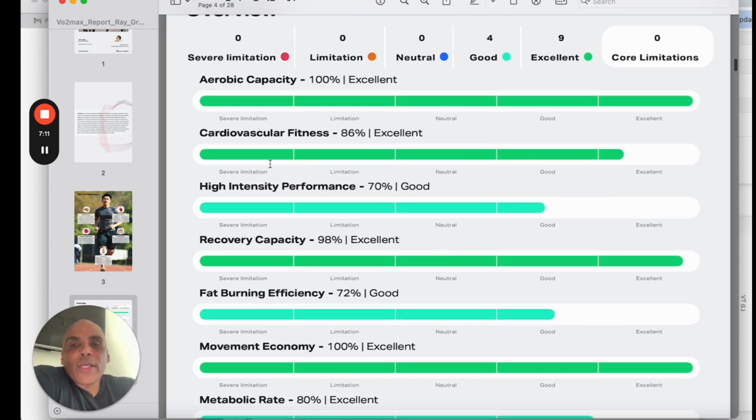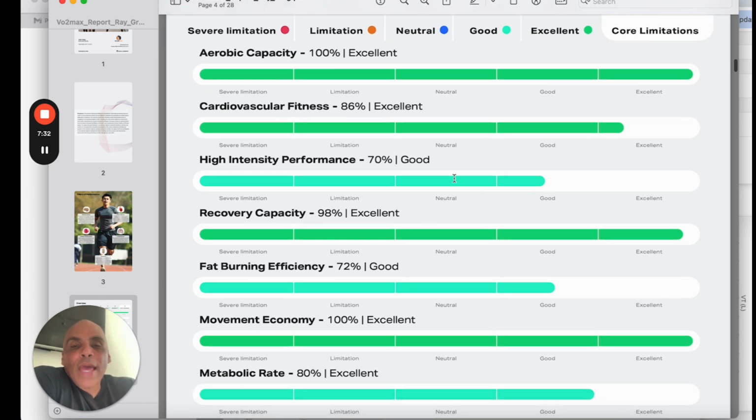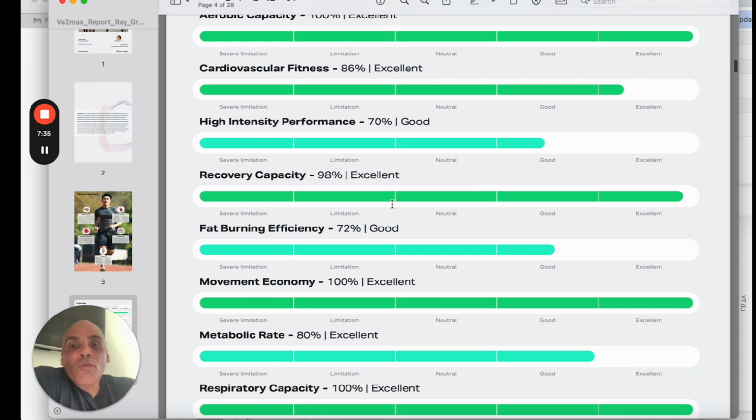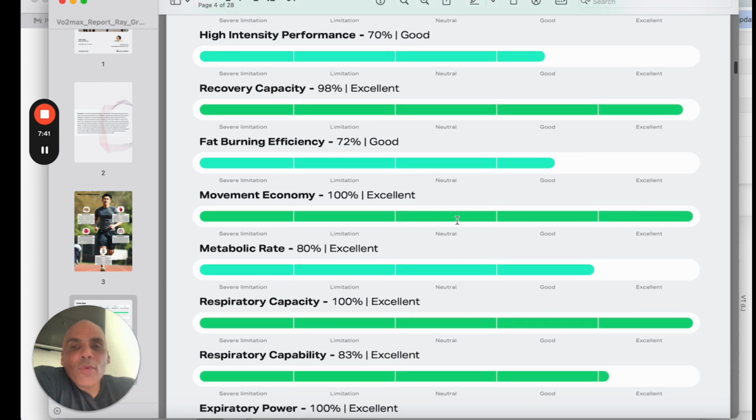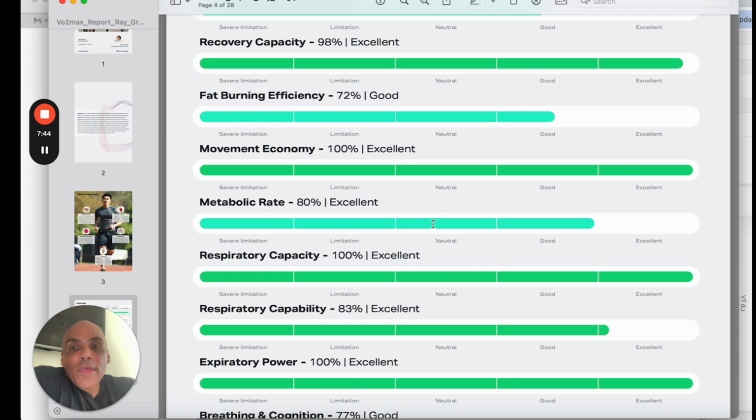And there's some information about their cardiovascular system, their aerobic capacity. That's basically their VO2max. Their cardiovascular fitness, that's a component of VO2max, as well as information in terms of, as their heart rate's increasing, are they actually getting more oxygen? That's called VO2 pulse. How well they perform at high intensities, their recovery capacity, their fat burning efficiency when exercising, their movement economy with exercising, their metabolic rate, so an assessment of their metabolism in terms of how they're turning calories into energy for work.